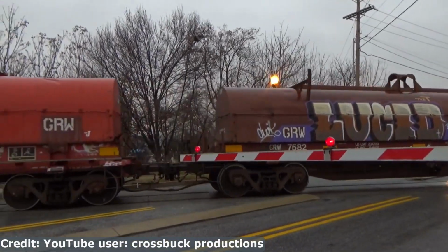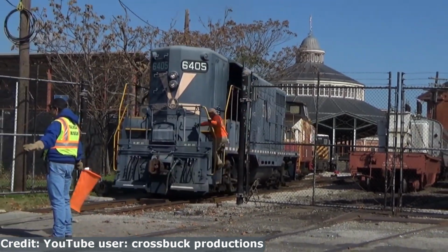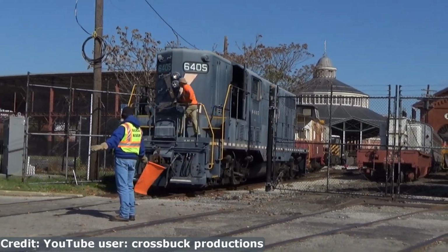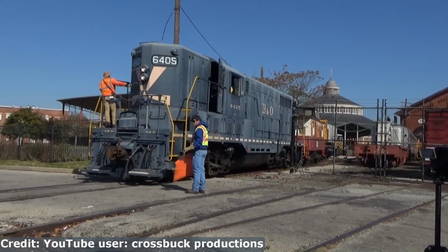EMD had made the GP7 very easy to mass produce from the start. However, this actually would produce its own problems. One of these issues was the electrical cabinet itself, which was welded in place in such a way in which all the wires were hard to gain access to.